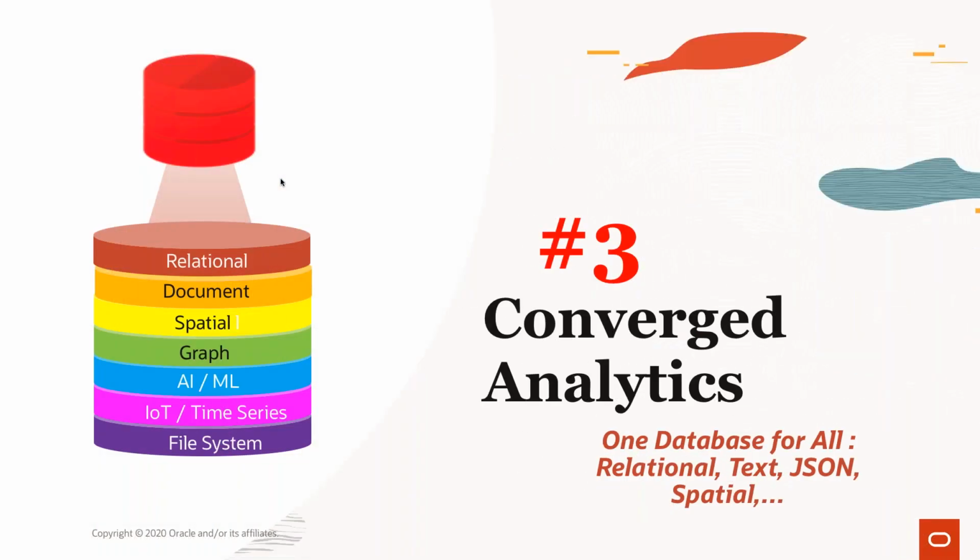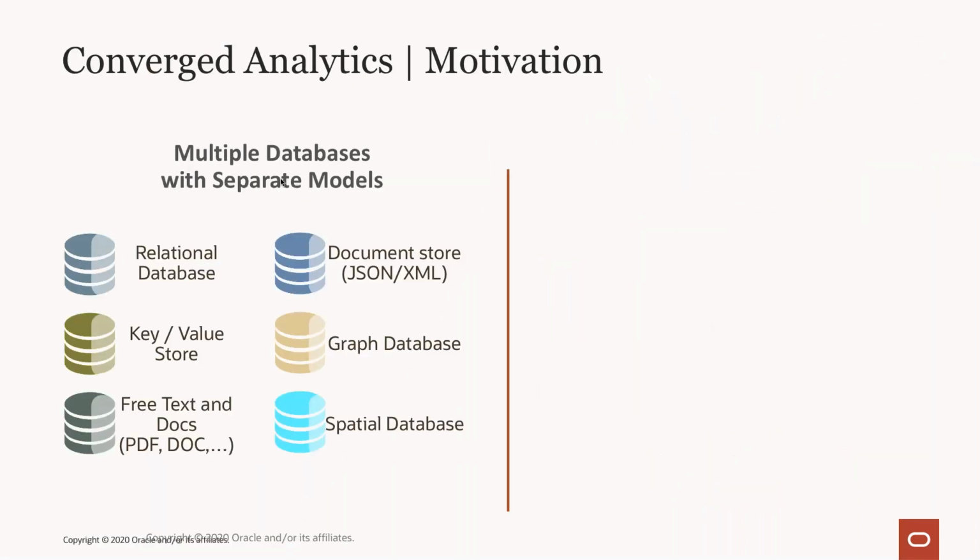Okay, number 3, converged analytics. The idea here is you want one database for all. So let's go into that. Converged analytics, the motivation. If you look on the left over here, you'll have a specialized database for the different data that you have. Relational database, key value store, document store, graph database, spatial database. Your application is complex and you can either build your solution utilizing all these different data stores. And this goes back to when I talked about this initially, like you can build a smart home using a bunch of different technologies, but the reality is those technologies don't like to talk with each other. And to make them talk to each other is a very complex, expensive solution that doesn't always work.